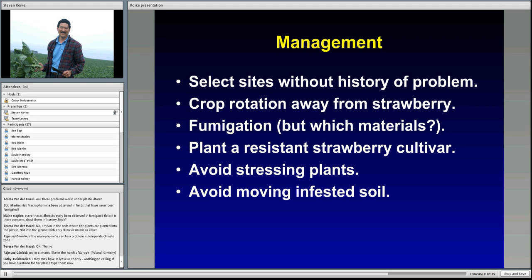And finally, of course, we talked about soil. If you are moving dirty soil, infested soil, from place to place between fields, you are going to move these pathogens, so stop that. Don't do that. We're having more and more growers actually wash off equipment. It's a big pain in the neck, but it's something that is extremely important if you want to safeguard clean fields in the long run.